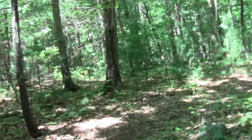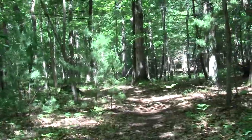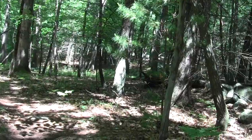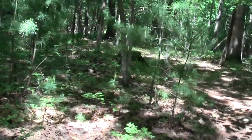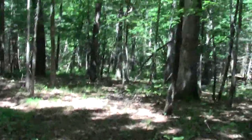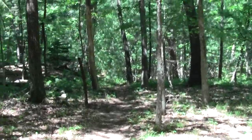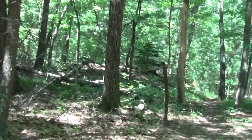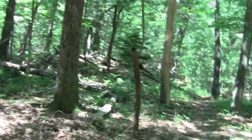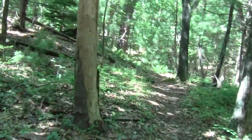Turning ever so slightly as we pass through one of the innumerable quaint stone walls that are fundamental features of our New England landscape. It's like a balsam fir, it looks like, in here amongst the white pines and other stuff.